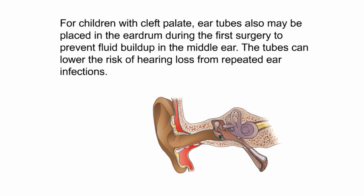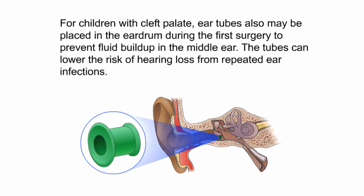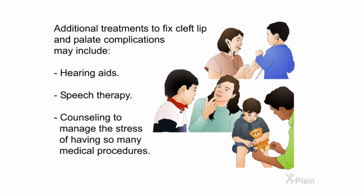For children with cleft palate, ear tubes also may be placed in the eardrum during the first surgery to prevent fluid buildup in the middle ear. The tubes can lower the risk of hearing loss from repeated ear infections. Additional treatments to fix cleft lip and palate complications may include hearing aids, speech therapy, and counseling to manage the stress of having so many medical procedures.